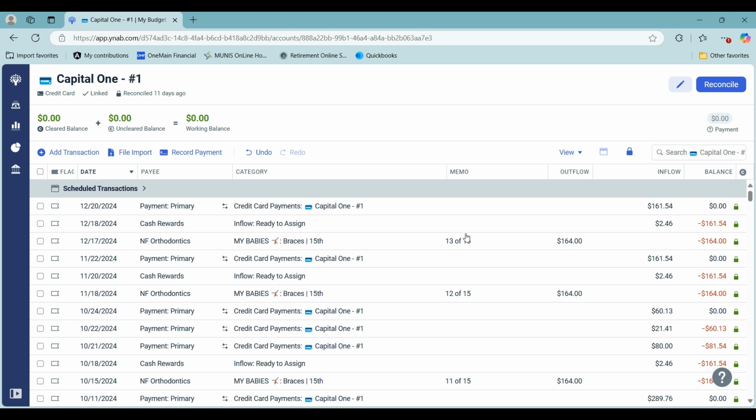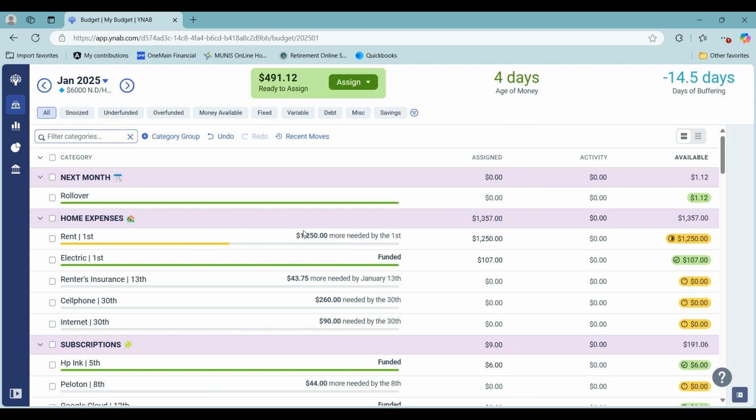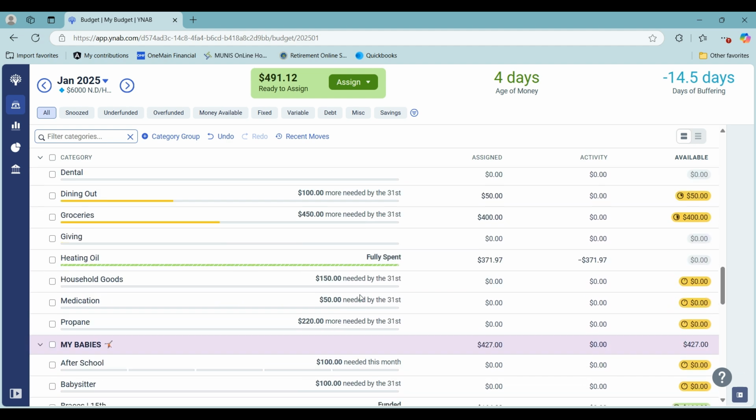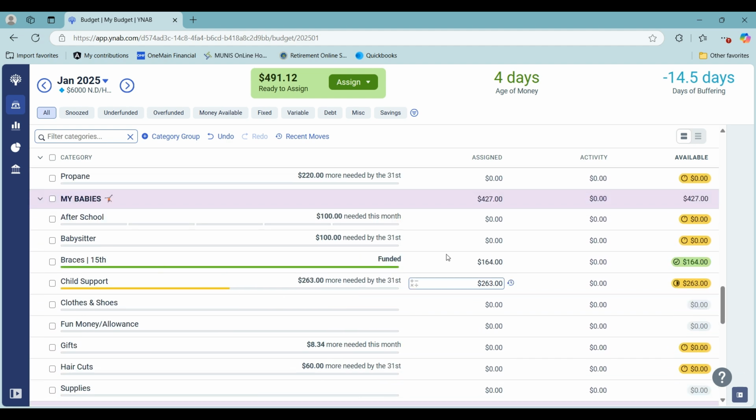So the last payment, which is going to be in February, I'm so bummed. It's going to be for 166. That's going to be in the month of February. So we still have two payments left. So I need to put 164 here for braces, and then we have $491.12 left. What else did I put in the budget?